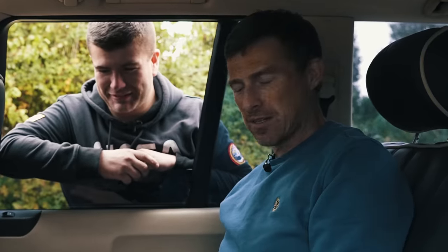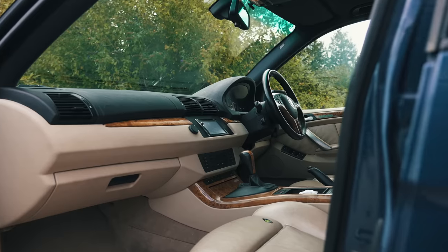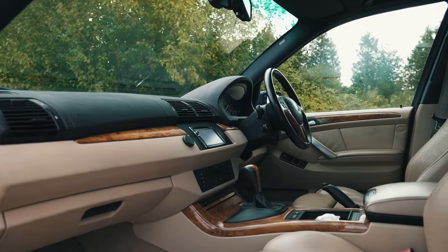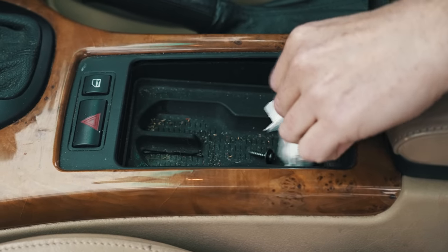Oh. Yeah, I'm liking this. I'm liking it a lot. The BMW has a lot to live up to. Finally then, we have the X5, and I like the colour combo in here. And everything seems to operate as it should. Just a bit of dirt in there.